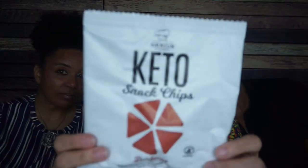Okay, next, something I'm excited to try. These Genius Gourmet Keto Snack Chips. Now, I've seen these on the internet for a long time. They're not necessarily new, they've been out for a while. We've just never had them because you can only get them on the internet. We ain't buying no chips on the internet. Okay, got barbecue flavor, I see.